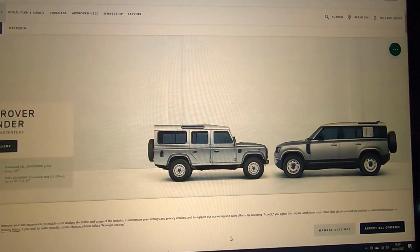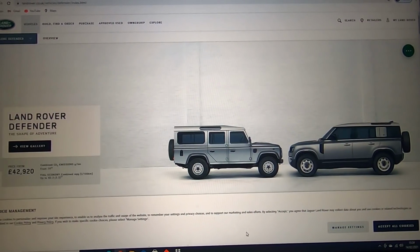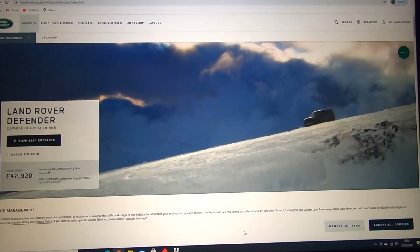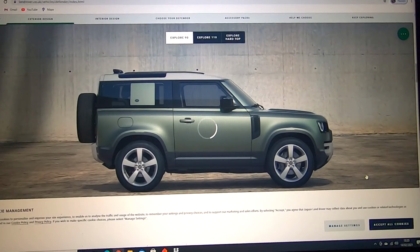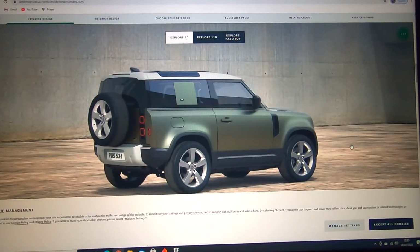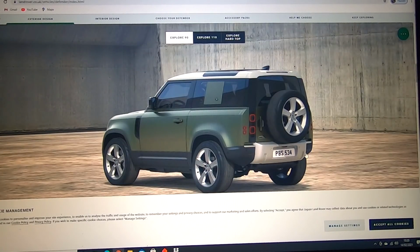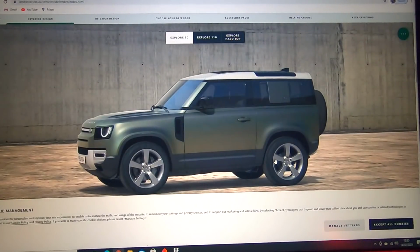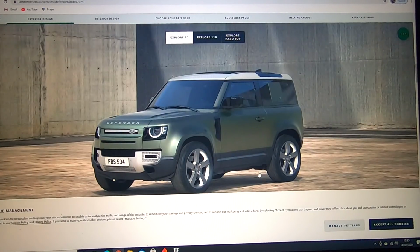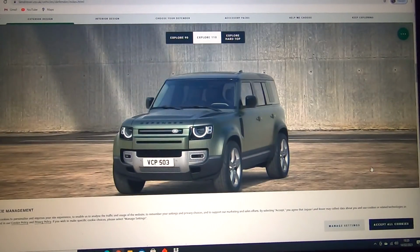So this is just where I've been starting to look here at the new Land Rover Defender. The new model is very different to the previous generation. Land Rovers have always been an iconic British vehicle. It's something which you look at and it's instantly recognisable, and that's something which they've really tried to capture with this new model, and I must say, in the right spec and the right colour, I think they do look really good. If we just look at the larger 110 model, again I think it looks quite good looking.